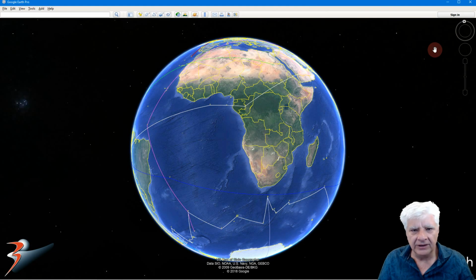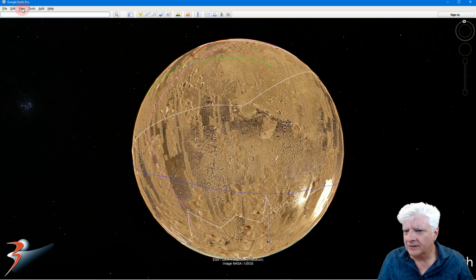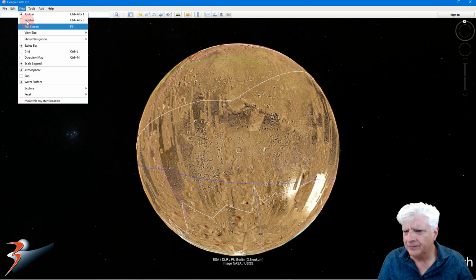Okay, so let's have a look at the anomalies on Mars using Google Mars. Just switch over to the planet Mars there, and turn on the sidebar.